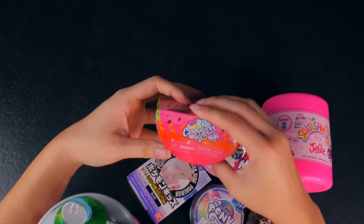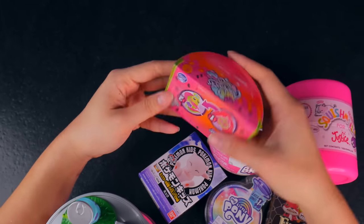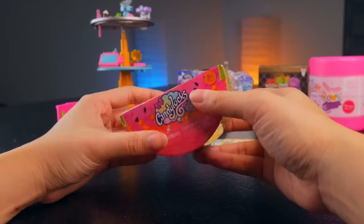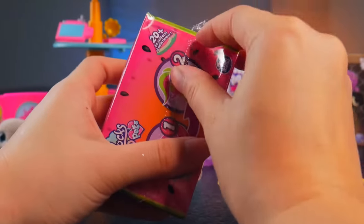What is this? Candy Locks Pets? This is new for me. I can go for some watermelon right now. Seedless watermelons for me, please. I hate spitting out the seeds.